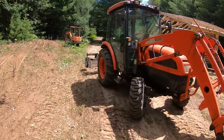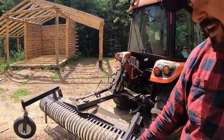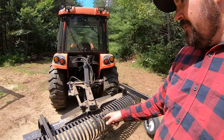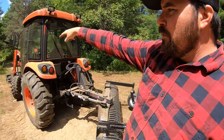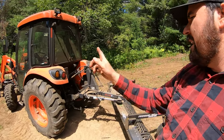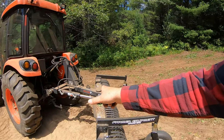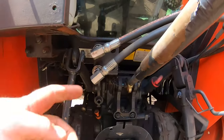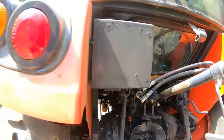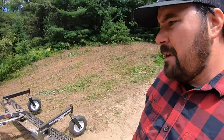Now, one thing you'll notice here, I had the landscape rake angled. For those of you who are wondering why I didn't change it, it's because the hydraulic cylinder is powered off the rear remotes, which is the same way that the root rake is powered. And so I can only have one of them hooked up at a time. I left the root rake hooked up. I disconnected the landscape rake. In a perfect world back here, I'd have some sort of a T-fitting so I could have both of my implements running off the same rear remotes, but I'm not there yet.